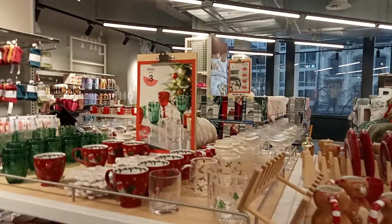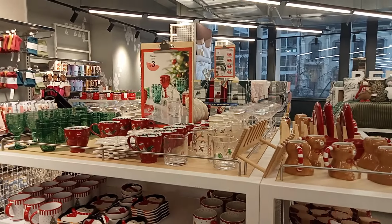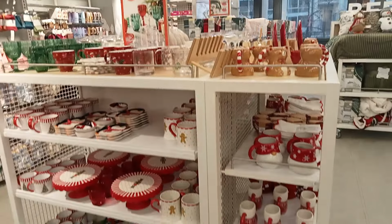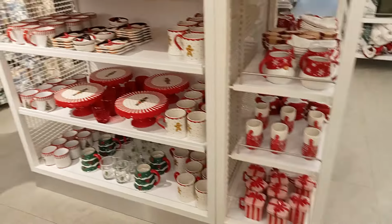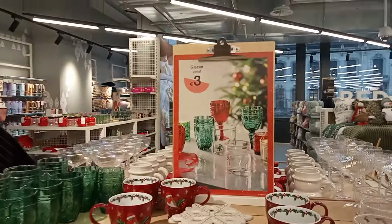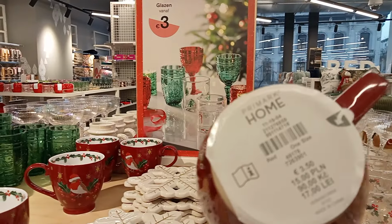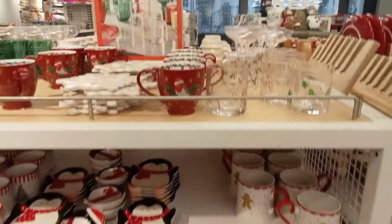Over here are also still for Christmas, for the kitchen set, glass and glasses. All is for Christmas. You can see the decoration designs of Christmas. All is giving, all is beautiful. Let's see the price of this one. 3 euros, it says from 3 euros. Let's see the price of this one. This is 3 euro 50 cents, and is a very big one. The price is amazing. The price is good because it's glasses.